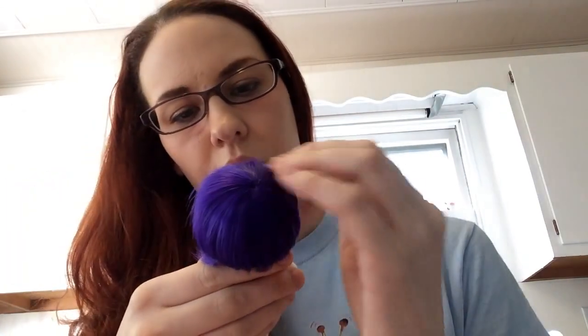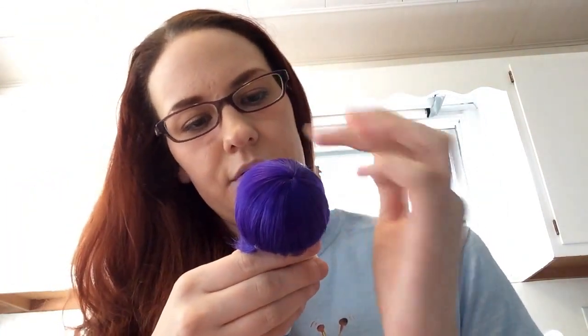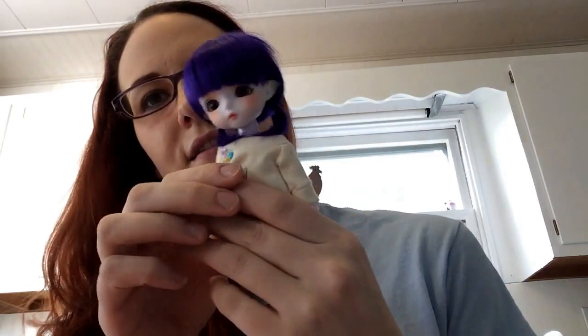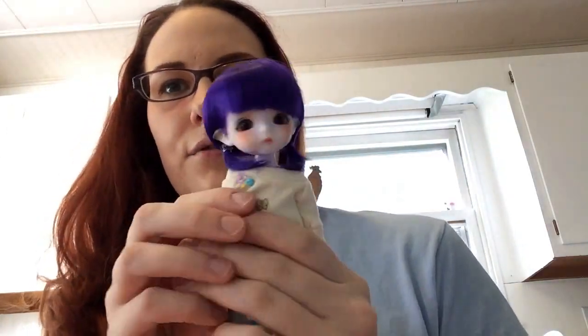This wig is a little wonky. The bangs aren't real straight. I noticed that when I put it on my Suji. It's kind of a little crooked, but it still looks really cute on her. So maybe if I get another one, it'll look better.